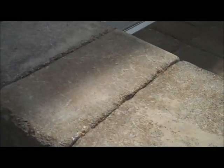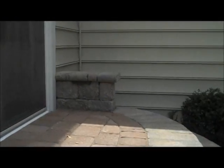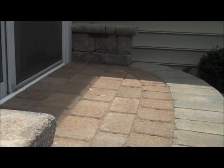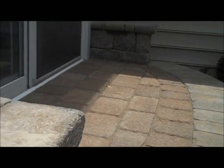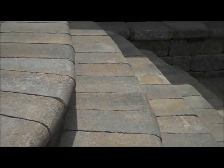Again, another nice little detail we added here is a little freestanding wall on the landing coming off of the back door. The landing also helps, so instead of walking out onto steps, it provides you with just a couple of steps until you get to the actual steps.